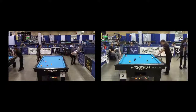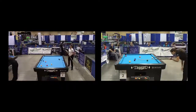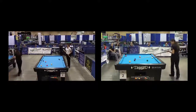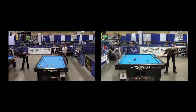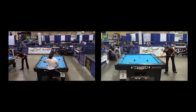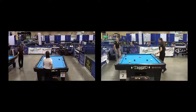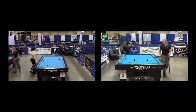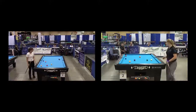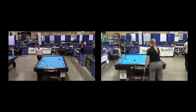And Kaylee Mcintosh approaching the 2 ball, looking to back cut the 2 ball in the side pocket. She just misses that shot and leaves a relatively wide open shot for Ashley Fullerton. Reams with ball in hand on the 1 ball on table 1.